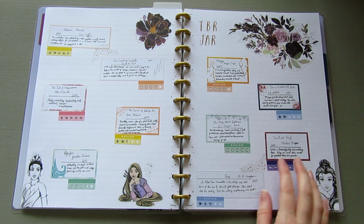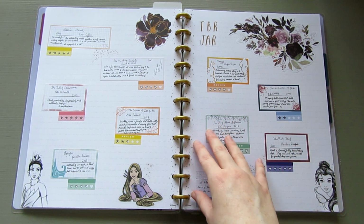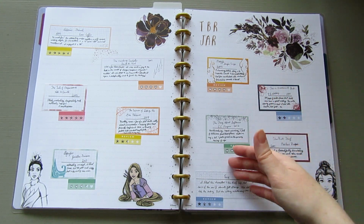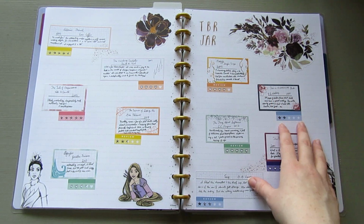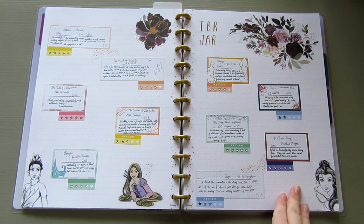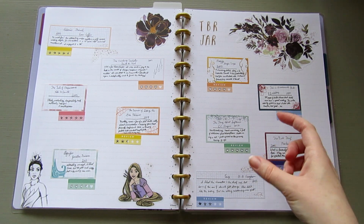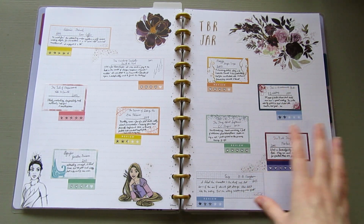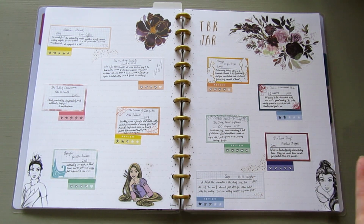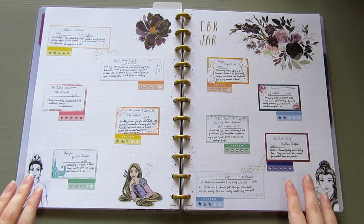This next spread is my TBR jar, which I renamed halfway through the year to TBR challenge because I didn't really use the jar aspect nearly as much as I expected to. But basically I took 10 of the books that have been on my physical TBR for the longest time, and I put their titles on this spread and in a little jar on pieces of paper, and the goal was to read all 10 before the end of the year, and as you can see I succeeded! Hooray! I'm really happy with the way that this particular challenge turned out.